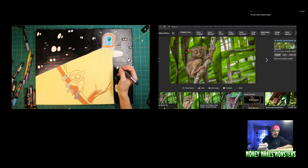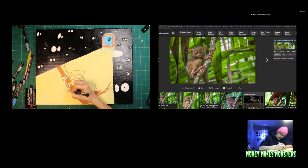His feet are actually very pink. It's fine. We're not doing it to look realistic. We're doing it to look cool. That's what we're gonna do. I want it to look cool, so we're gonna get her done.